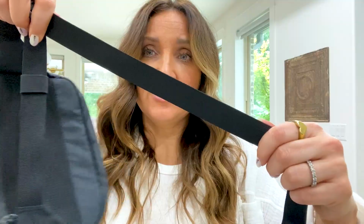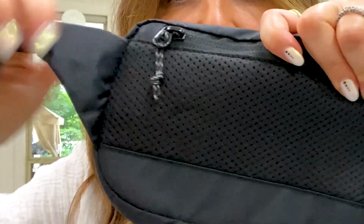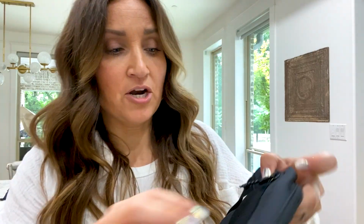Okay, check it out. Thin strap, it's a 1 incher. That means the clasp is less chunky. This one does extend quite a bit. Guess what? It's sewn on, so it's gonna stay in place. I'm assuming this is some kind of ventilation, so that if you're wearing it on your hip, it breathes better. It does look like it has that vented fabric to it.